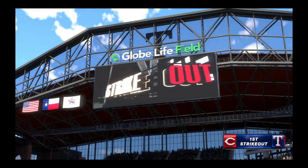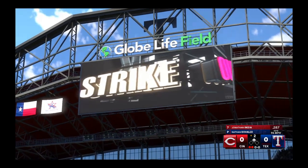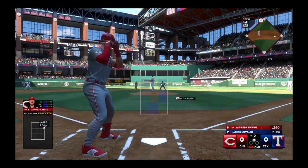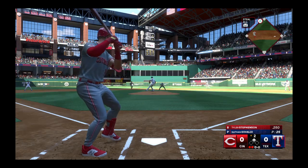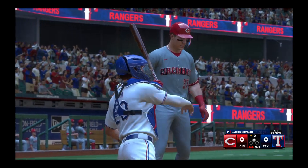Most guys are very aggressive when they see the stakes out there on the base paths and can't understand why he wasn't ready to swing the bat. You've got to be ready to swing the bat in a situation like that with the go-ahead run in scoring position. At the plate, Tyler Stephenson.